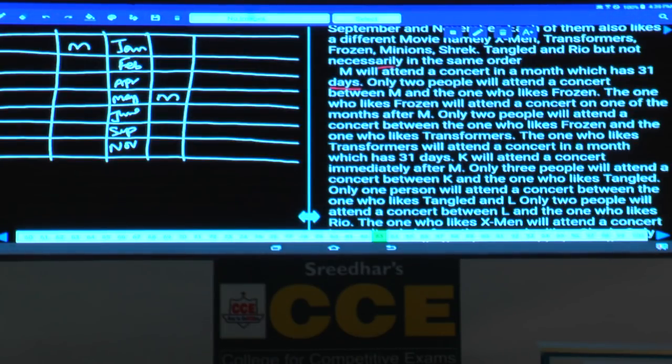M will attend a concert in a month which has 31 days. Only 2 people will attend a concert between M and the one who likes Frozen. M and Frozen, there must be exactly 2 people, 1, 2, hence in the first case, Frozen must be in the month of May. And in the second case, Frozen can be either in the month of Jan or in the month of November. How many possibilities? We have 2 possibilities in case 2.